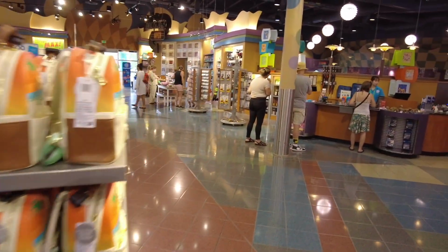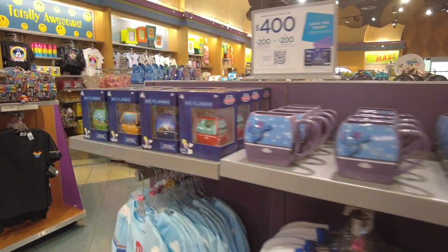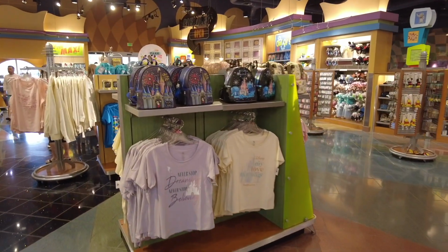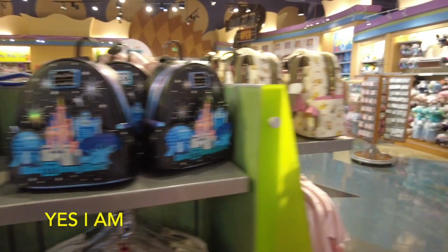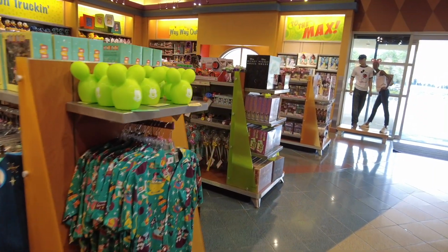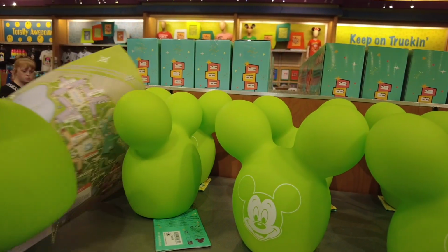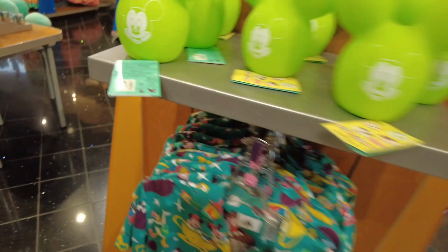And then I wonder what he does. Check out some merch. Oh, these are cool, the Skyliner ornaments. Oh my god. Steph's gonna lose it when she sees this. That's pretty neat. Look at this balloon Mickey ears. Oh, it's a light. That's pretty cool. $30. Oof.